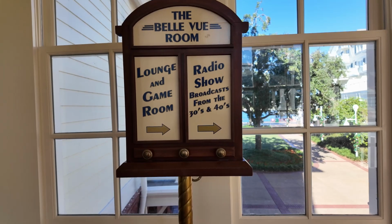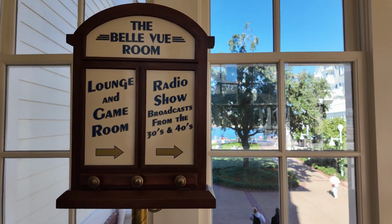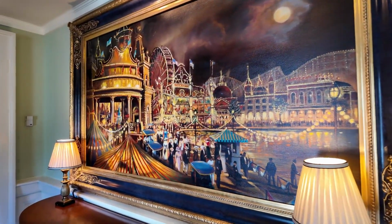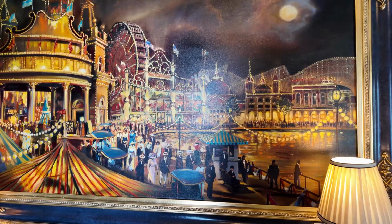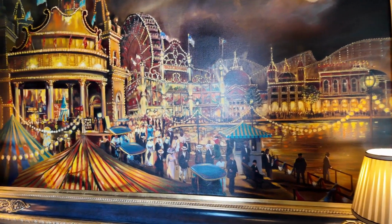I had two options to go left or right, so I'm going right, and it said that there's a lounge, game room, and radio show broadcast from the 30s and 40s if I go this way. Wow, look at this art. This painting is spectacular. It's like the boardwalk at night. Oh, I love it. I love it.